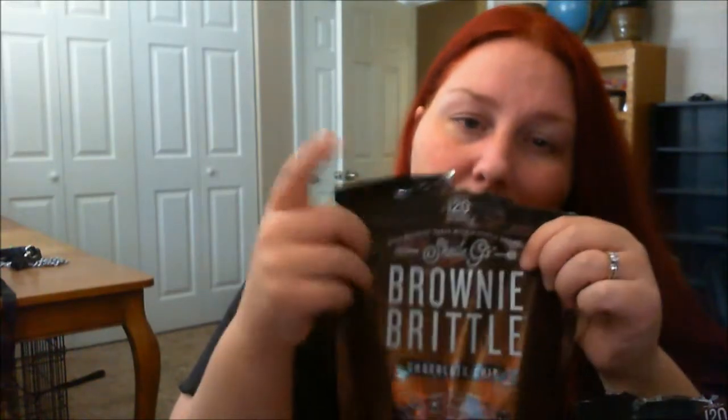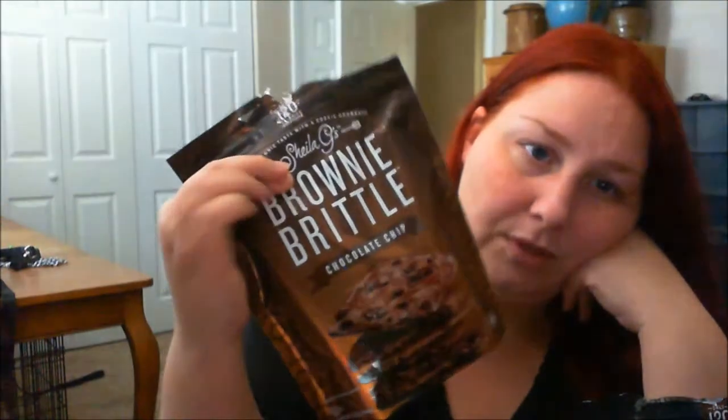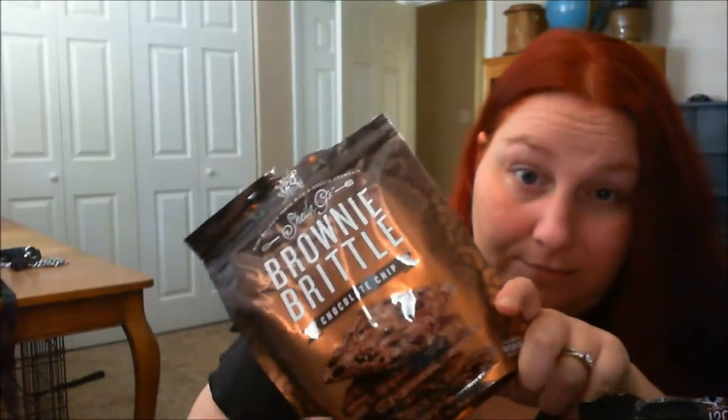The other thing that I noticed about this product before I even started: 120 calories per serving. Per serving. This bag is pretty well full. I can feel the chips all the way up to here. Can you hear it? There are chips all the way up to there. There is a total of 5 servings in this entire bag.